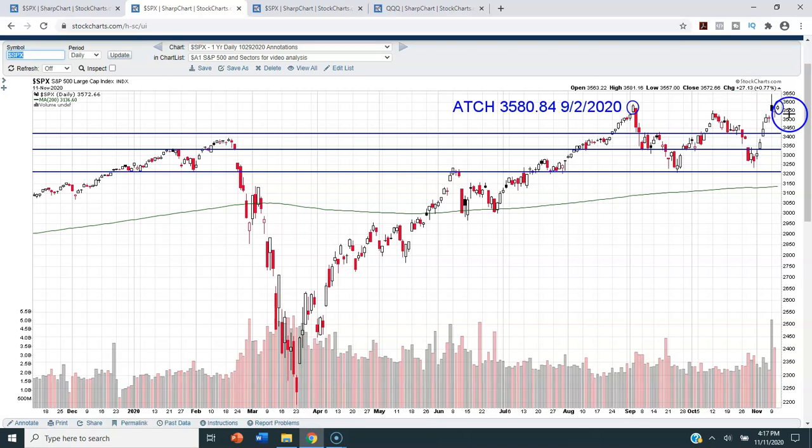So we're getting close to making a new all-time high once again on the S&P 500. But we'll have to see. I'm going to show you in the next chart where we might be pulling back. We'll just have to wait and see. But it's possible that we might be heading for a little bit of a pullback here, and we're going to talk about that.